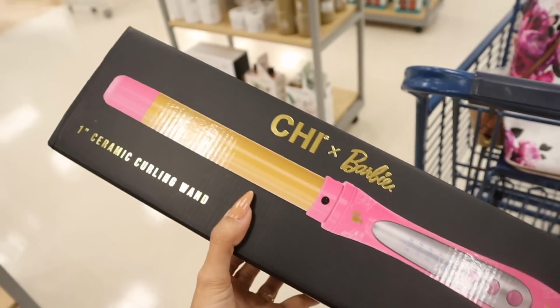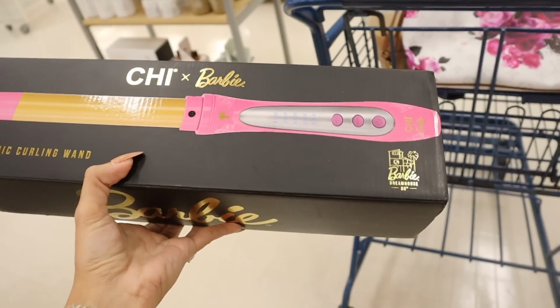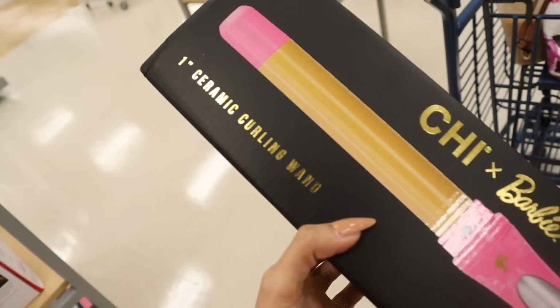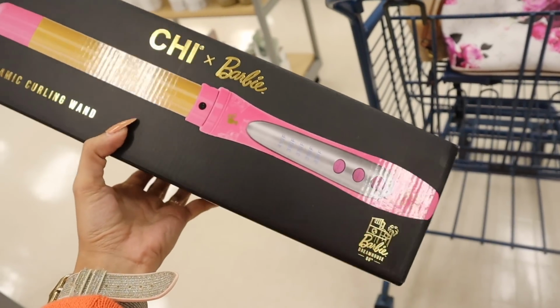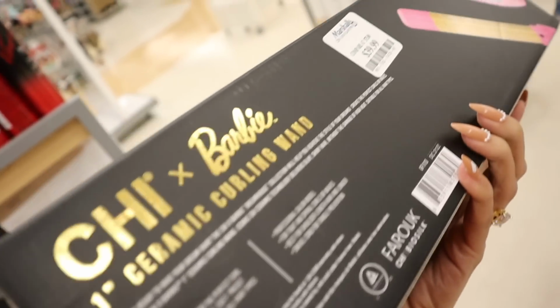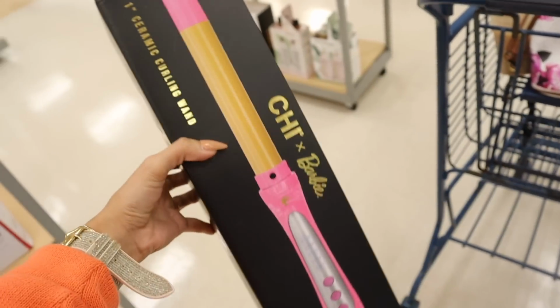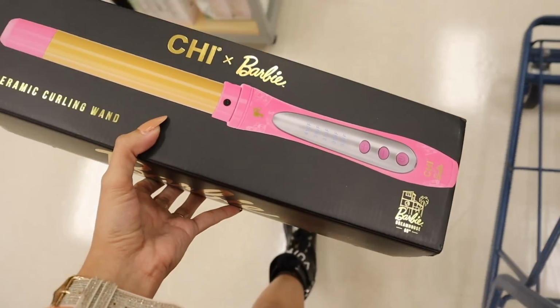I know, so random, but look what I just found, the Chi Barbie collab. So I got the straightener, if you guys remember, but they actually have the ceramic curling one. I'm so excited. So I have a regular curling iron, not the wand. I got rid of it, but I wonder if this one is really good. I mean, it's Chi. I'm so excited to try this out. Let me know your thoughts. I love it.